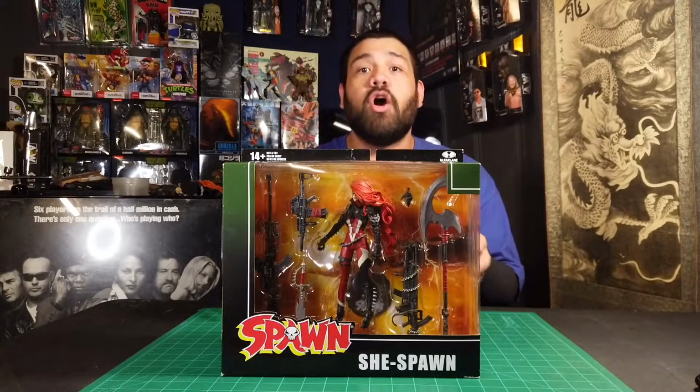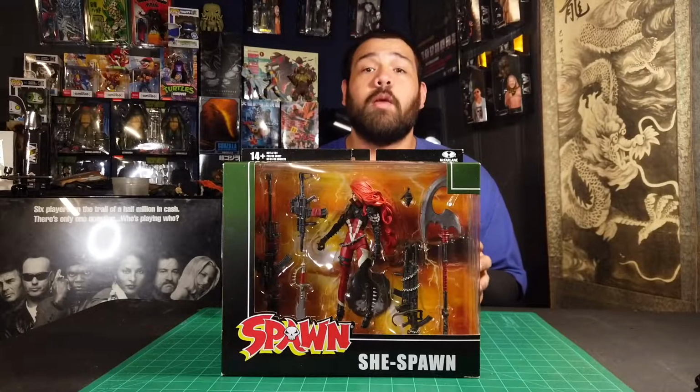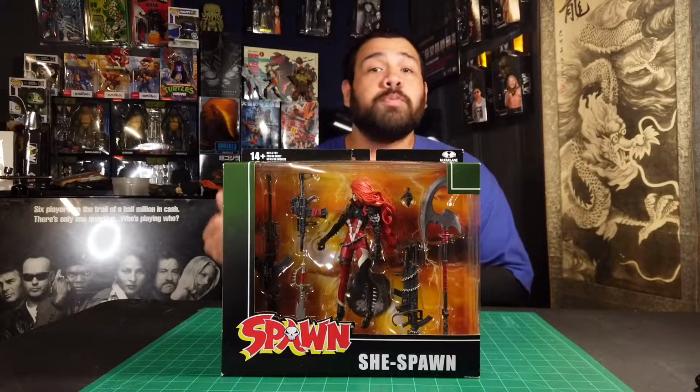I understand where the price point is because you get the figure and you get all the accessories. And the accessories are the reason why I really wanted to pick this one up. My Spawn figures really need some extra guns, guys. And the guns that I have scale more towards the 6-inch figure side than the 7-inch ones. So these are perfect for that.